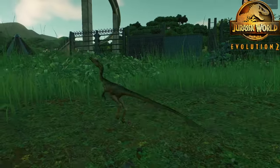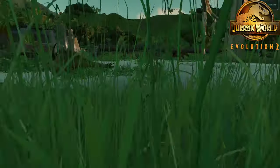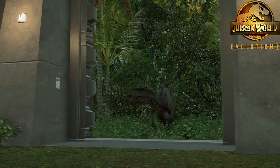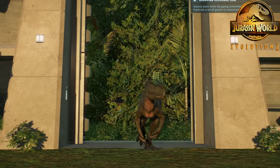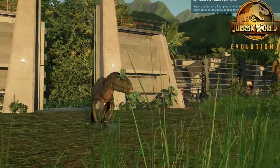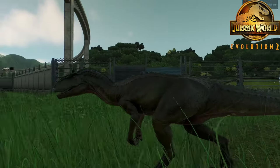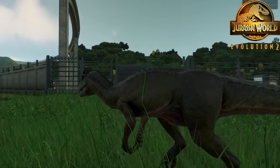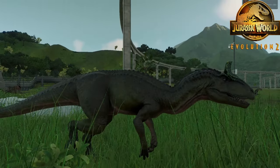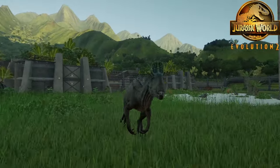Coelophysis is a small predator, but don't let its stature fool you. It can be a ruthless hunter. This is a Cryolophosaurus, one of the more colorful members of the collection. It's a carnivore. So take the necessary precautions, and don't let its looks deceive you.